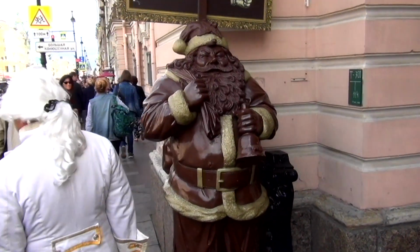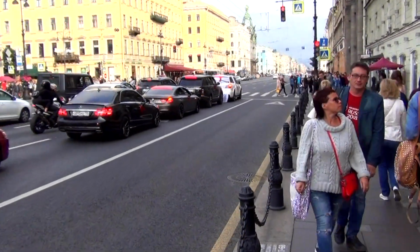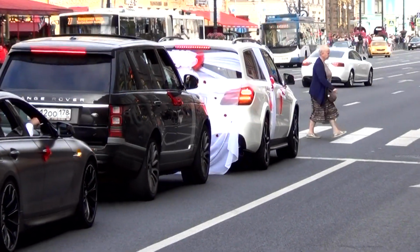Chocolate Santa, nice! As we were walking, we passed a wedding procession, this time in their cars. Wedding party. Apparently it's customary to rev your engine.